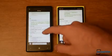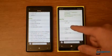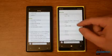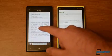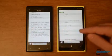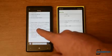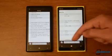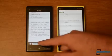Over here we have 1 gig of RAM. Same for here, we have 16 gigs of storage, 29 gigs of storage over here. And here our screen type is a color IPS TFT. And over here we have a Super LCD 2. And you see the size differences, 4.5 inches, 4.3. The resolution differences, 720 by 1280 over here, 768 by 1280 over here. So this is a little bit wider, and this is a skinnier one over there.